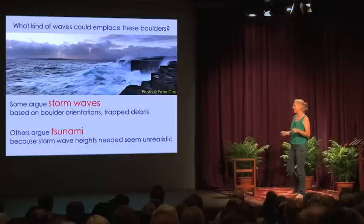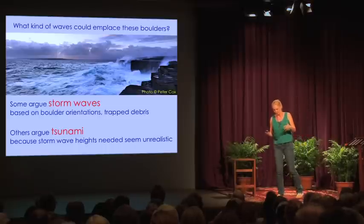Some people argue that storm waves are doing the work to get these rocks where they currently are, and some of the evidence used in support of that is the orientations of the boulders, and we'll talk about that in a little bit, and trapped debris. Some of these boulders will have pieces of plastic jammed in underneath them, or pieces of hawser from ships, or fishing line, things of that sort. Others say no. They say, you guys just think the debris is trapped there, but in fact it was probably shoved in under by a later wave.